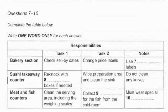So, Charlotte, your tasks today are in the bakery section, on the sushi counter, and on the meat and fish counters. The first job is to check sell-by dates on the bread and cakes. If any of the dates are today's, put a new price label on the packaging. What if any of the labels are yesterday's dates or older? Do I throw those items away? Yes, but that shouldn't happen. We check the stock every day. When something needs a new price label, put a yellow one on the package, next to the original price. OK.